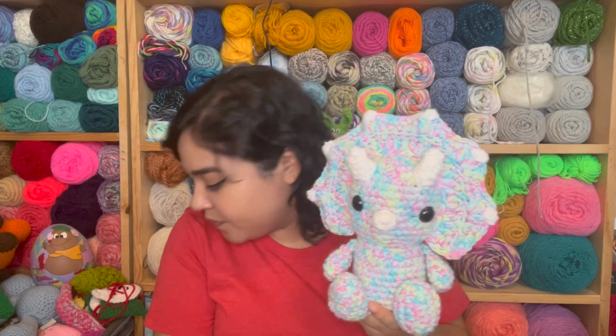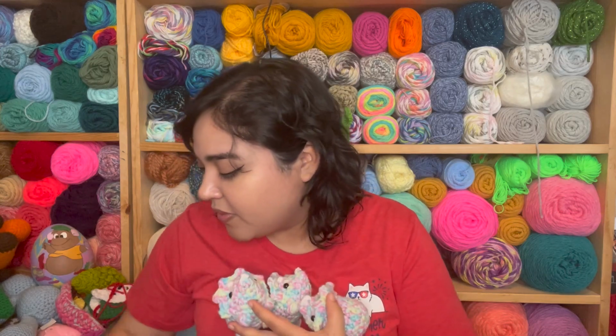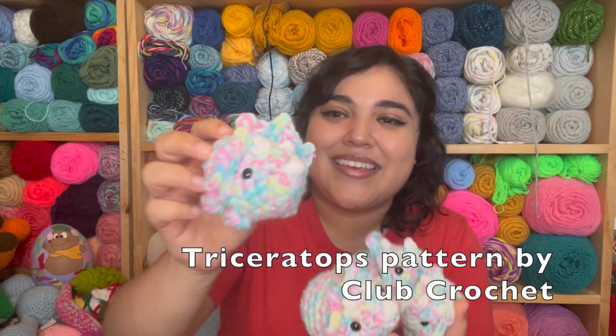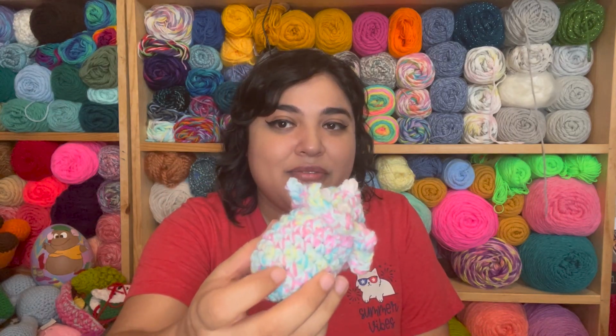And then I continued on making Triceratops in this version. With the leftover of that yarn, because I wanted to finish it up, I made 4 Triceratops. So cute. I love this colorway. It's like Easter looking, but also spring, and just really cute. It's like baby looking. So I made 4. And then I ran out because I'm holding 2 strands of yarn at the same time. I ran out of the minty color.